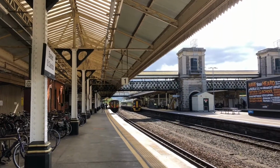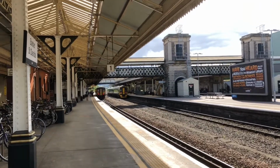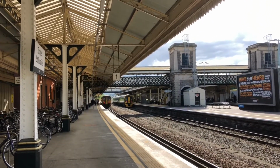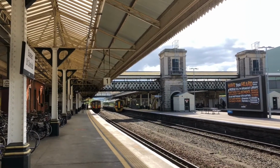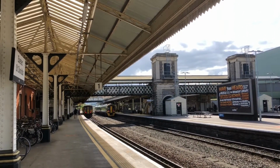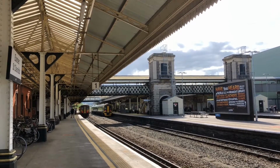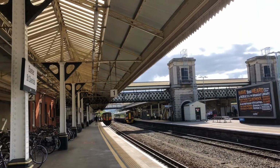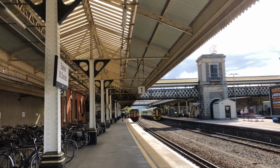Much later on in the video, probably towards the end, you'll see a rail tour coming from Kingswear, terminating here at St. David's. And then it will go back out to Penzance, where it originally started off this morning.